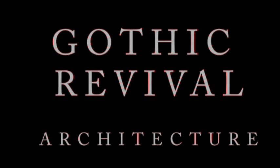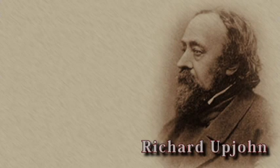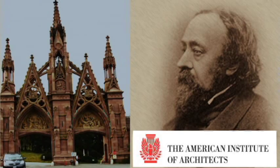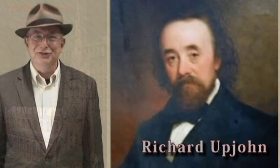Gothic revival became popular in the 1800s, and its rise in popularity can be directly tied to this man, Richard Upjohn. Upjohn was the first president of the American Institute of Architects in 1857, and he designed many buildings on a grand scale. Now, as he traveled throughout small-town America, he lamented the dearth of proper Episcopal churches.